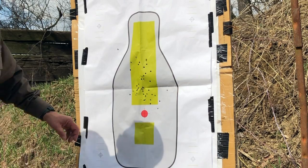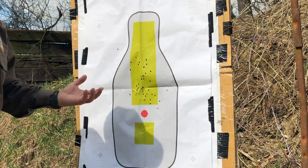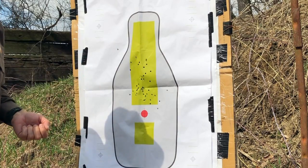All 8 shots under the time limit, all 8 shots in the green area. So now it's time to move on to the final stage, stage 7.